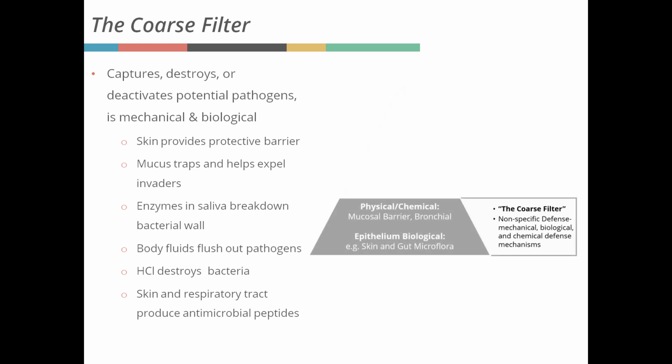The first layer of the immune system acts like a coarse filter, capturing, destroying, or deactivating potential pathogens by mechanical and biological means. In addition to the protective surface barrier of the skin, many other systems provide a first line of defense against potentially harmful microorganisms and substances. These include mucus, which can trap and help expel invaders, lytic enzymes in saliva, including lysozyme and phospholipase A2, body fluids such as tears and urine that flush microorganisms and other substances out of the system, hydrochloric acid in the stomach, and antimicrobial peptides produced by the skin and the respiratory tract, such as beta defensins, and IgA antibodies in the intestines.